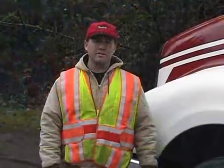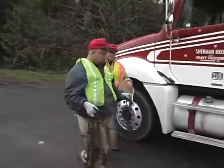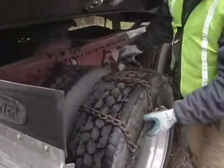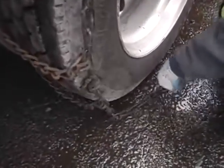Since we did our pre-season checks, we know our chains are organized and ready to be put on, so it won't take near as much time. Some of the things you're looking for are the cams down so that when you drape them over the tire, they go into position. You want to make sure, since we figured we're going to roll forward, we put the hooks on the back so you don't run those over. When you position, tuck in the leading edge of the chain under the tire.